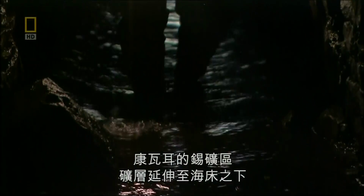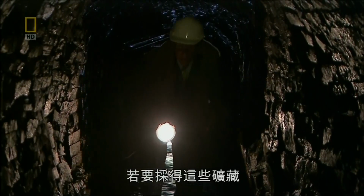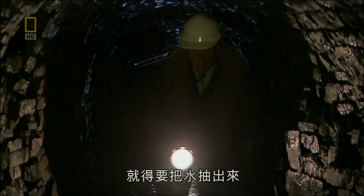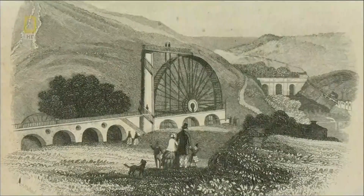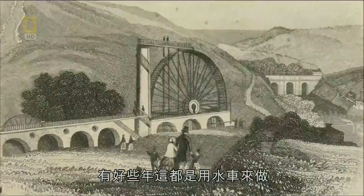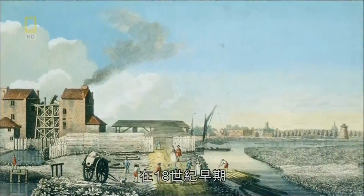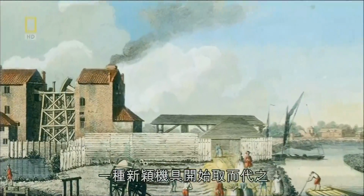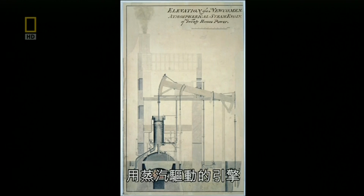In the tin mines of Cornwall, the seams stretched out below the seabed. If these deposits were to be mined, the water would have to be pumped. For years, this was done with water wheels, but they needed a river to power them. In the early 18th century, a newfangled machine started taking their place: the steam-driven engine.